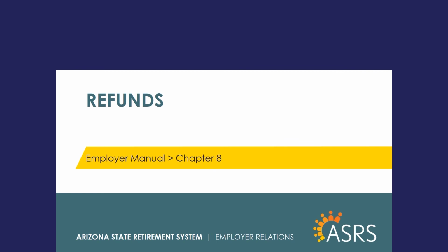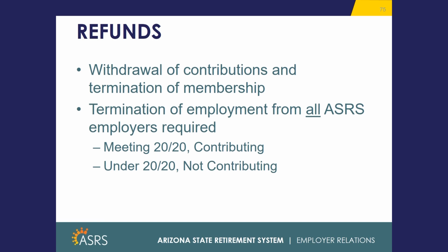Now let's talk about refunds. This will be in the employer manual in Chapter 8. With the refunds, the employer will be withdrawing the contributions and terminating their membership with the Arizona State Retirement System. The employee has to terminate with all employers, even those that they're meeting membership and contributing from, and even those they're not contributing from, before they can take a refund.